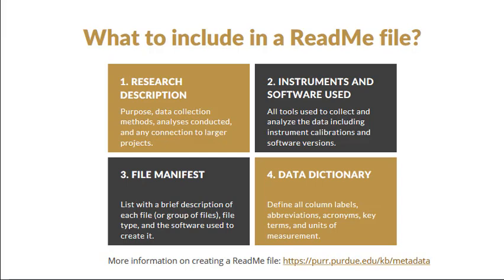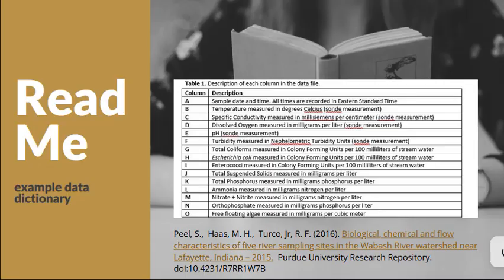And then something else that's always helpful to include is a data dictionary. Sometimes people provide this as a separate file, sometimes within the README file. Either way is fine, but what's key about a data dictionary is that it's going to define all of your key terms, abbreviations, acronyms, and IDs that are referenced in your data files themselves. And so that might look something like this.